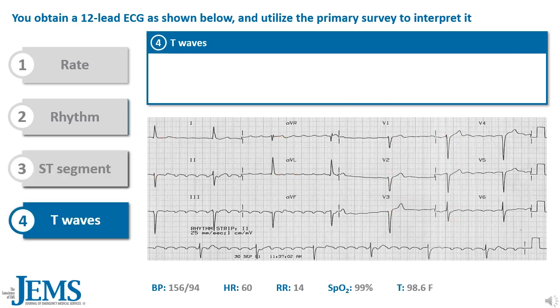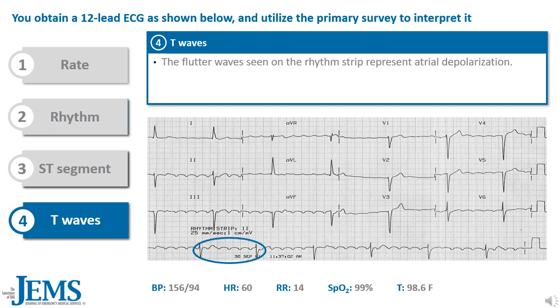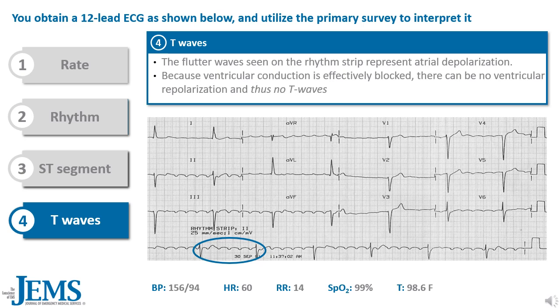Next, let's examine the T waves. The flutter waves seen on the rhythm strip below represent atrial depolarization. Because ventricular conduction is effectively blocked, there can be no ventricular repolarization, and thus no T waves.